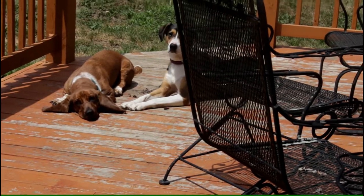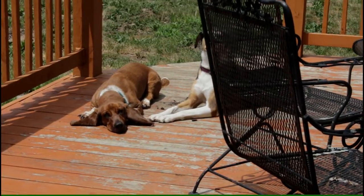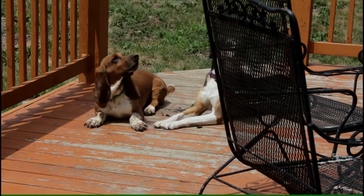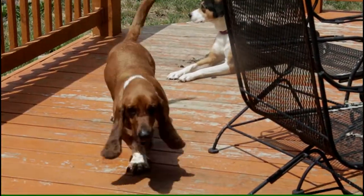Look at my lazy doggos. I put them outside to get exercise, but this is what they do. We have this whole yard that wraps around our house, and they just lay there.